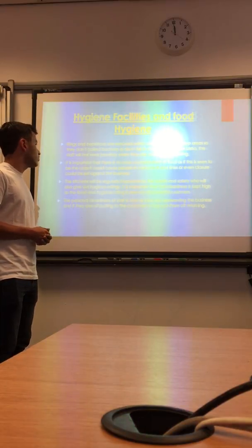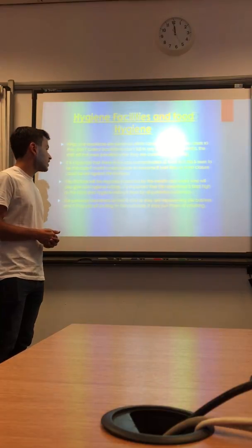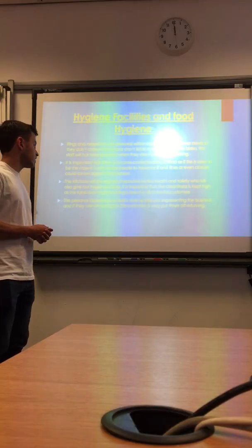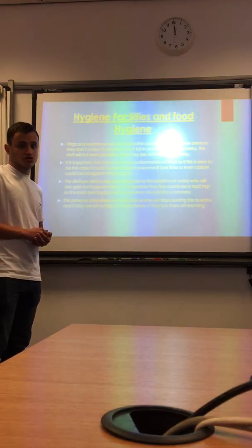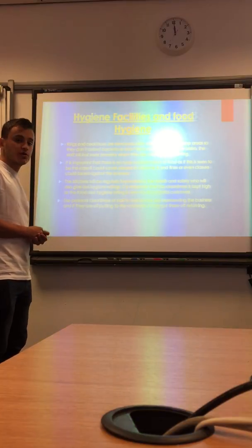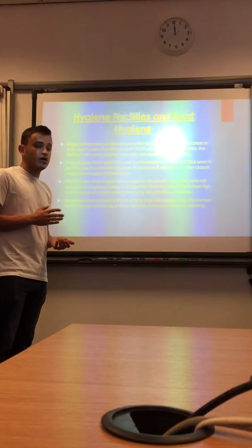The kitchens will be regularly inspected by health and safety, who will also give out hygiene ratings. It is important that the cleanliness is kept high, as the food hygiene rating is seen by all potential customers. Personal cleanliness of staff is also vital, as they are representing the business, and if they are off-putting to the customer, they may not return.